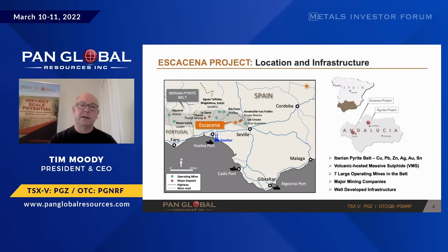So just looking at the location, the Escacena project, we're at the eastern end of the Iberian Pyrite Belt in southern Spain. It's got 7 active mines, big mines in the belt, with a number of major operators. We have First Quantum to the east, Grupo Mexico right next door to us. We've got Lundin, Sandfire recently new in the area. We've got smelters nearby. We've got sealed road access to the property, etc.